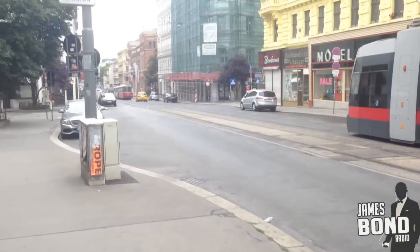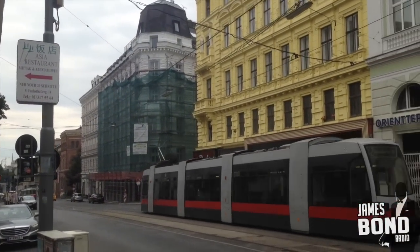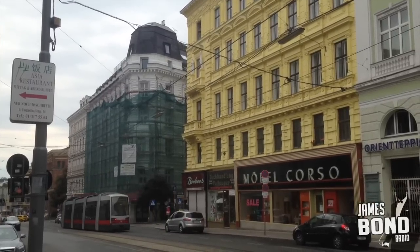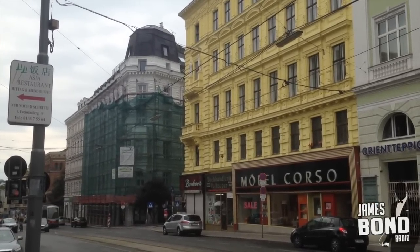And then if you look over here, that yellow building opposite, that's obviously the shop. And I imagine that balcony is where the cameras were set up to get those shots across the road. And there it is. Pigs, borscht, cake, there must be another way.